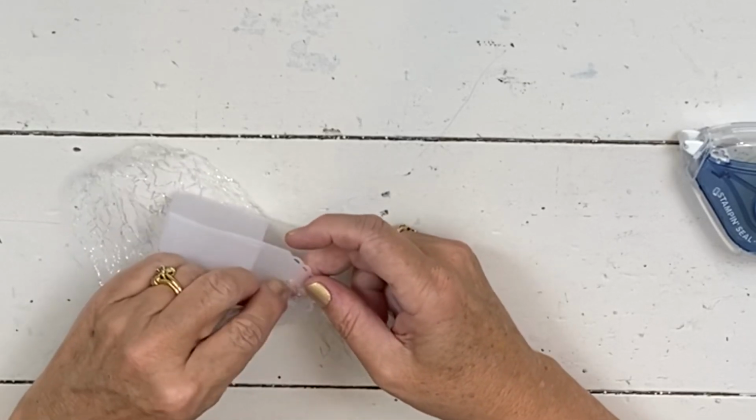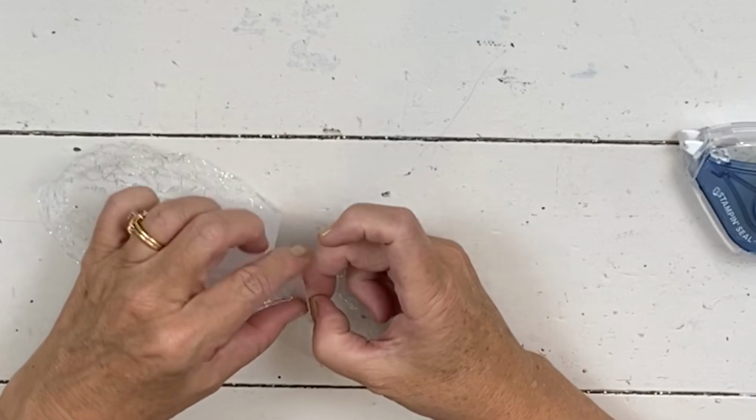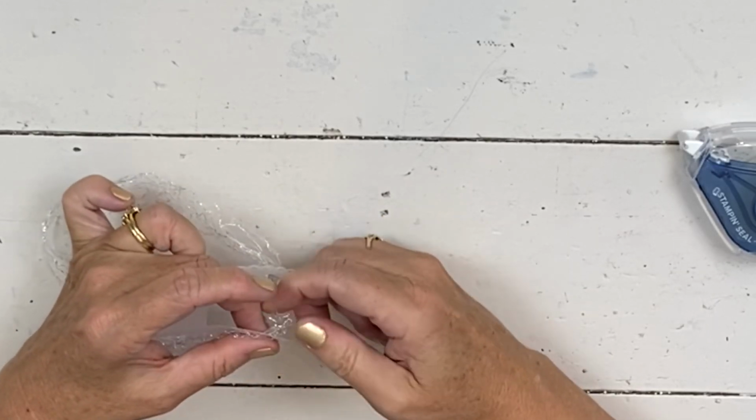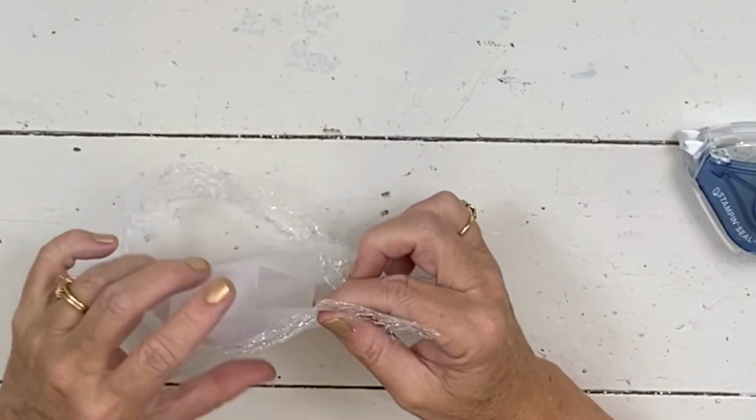But the flip side of all of the Halloween paper this year is not Halloween. So you can use the patterns that you like for your Halloween stuff and then flip it over and use it the rest of the year.